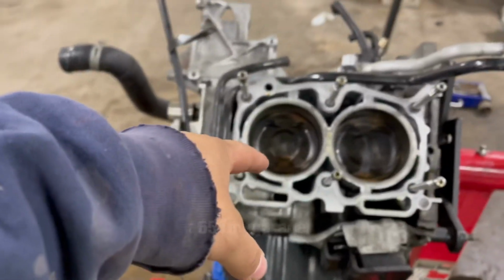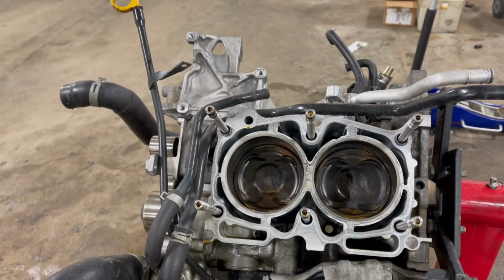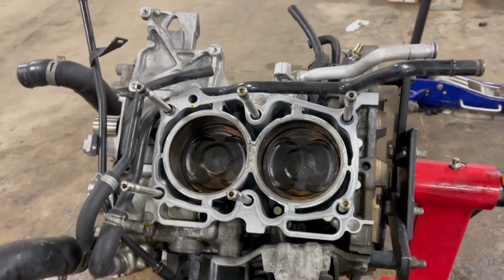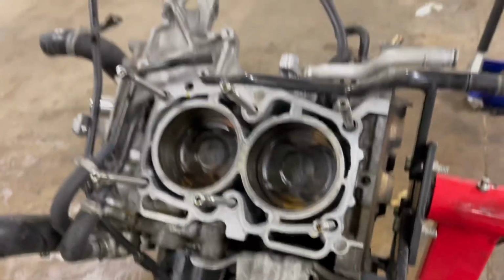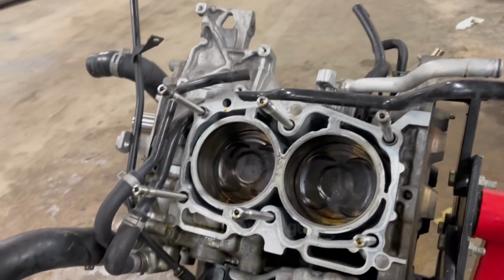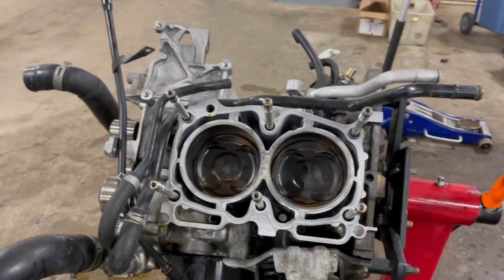How many miles do you have on this? 30,000 miles. It's been beat on since day one. Yeah. So 30,000 miles, you guys, at almost 40 pounds of boost. That's all it's done. So I would probably throw in a new stock block. Yeah. Pistons, rods, bearings, but stock sleeves, they lasted this long, you guys.